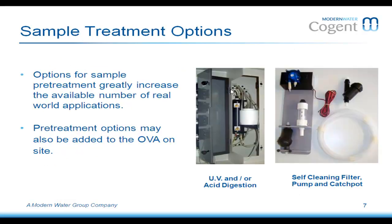The sample treatment options I mentioned: this one here can be built into the cabinet. It's a UV treatment and acid digest, and this helps to break down hydrocarbons and other organics present in the sample. And if you are monitoring, say, a dirty river or anything with silt in it, or at a slight distance from the instrument, then you can use the pump and catch pot that is also provided.